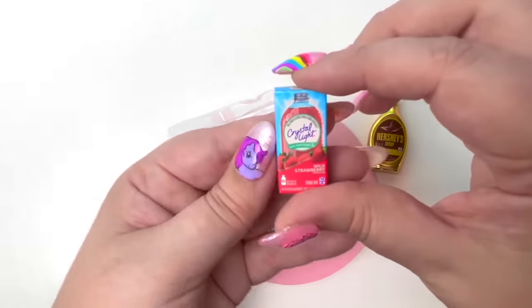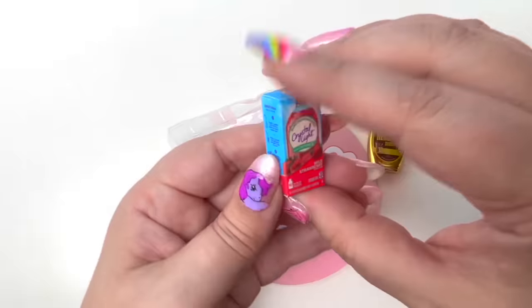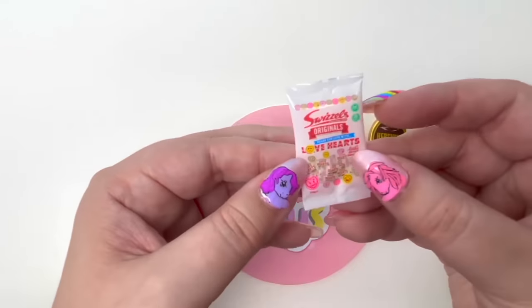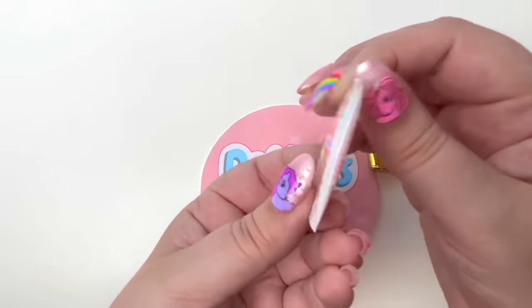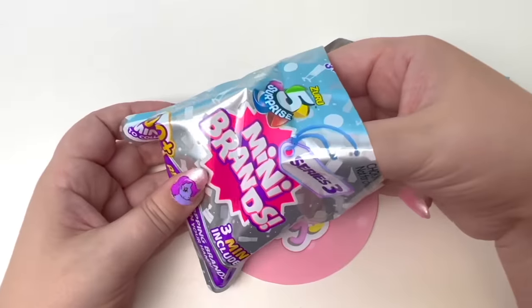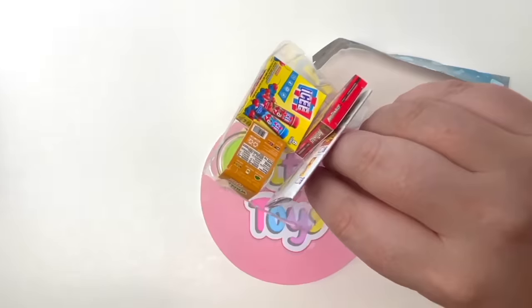That's crazy. So our next piece is the Crystal Light Wild Strawberry. And our very last piece is the Swizzles Original Love Hearts. That sounds so lovely, Love Hearts. Cute. All right, here we go. Let's see if we'll get lucky and get another gold. Let's see what we got here. Okay. Oh, look at that.